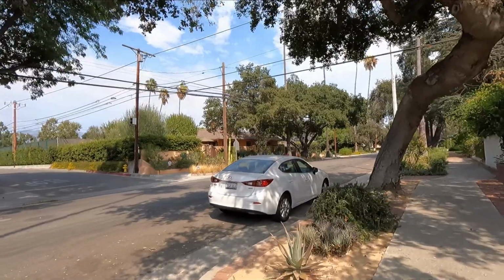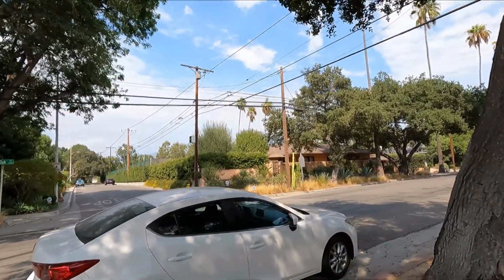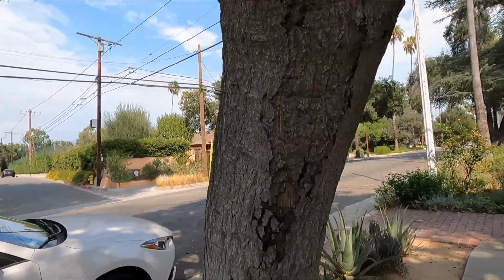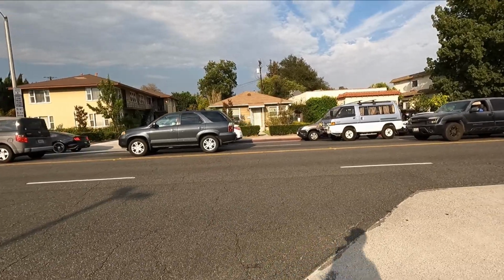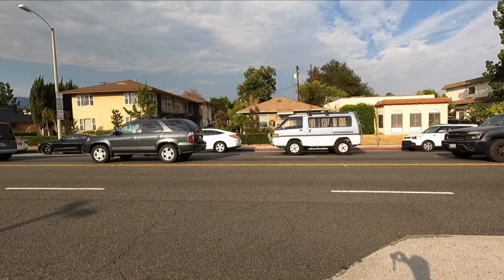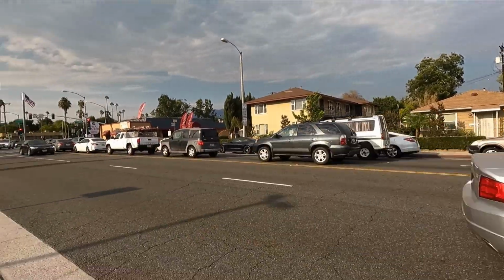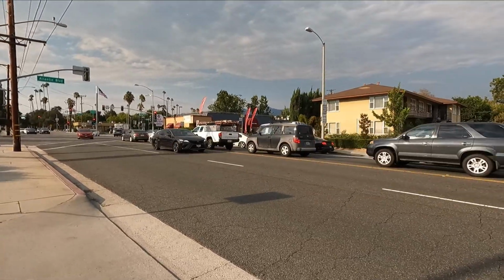Out on Oak Street. The mountains in the distance over there. Sierra Madre. Look at this van over here. That's how you drive in style. Look at this van. Totally cool. Look at that thing. You see it in there?